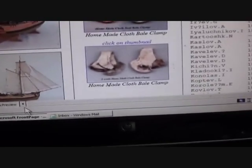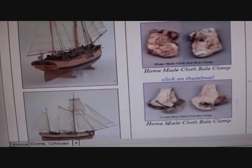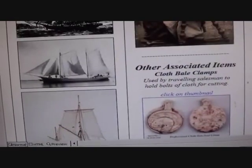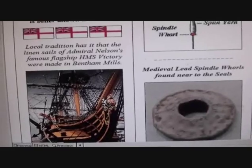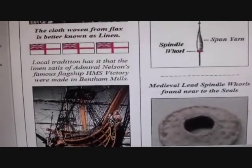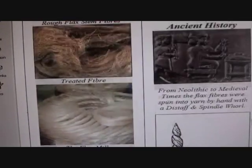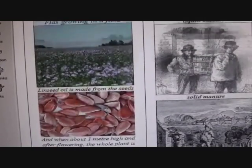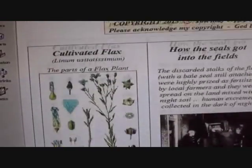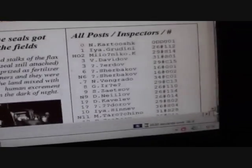Now the other side, over here, we've got the trading ships that actually brought the seals. It's hard to talk and do this all at the same time. But it takes you through: there's a flax mill, finished flax, fibre, and flax in the fields. They use the seeds to make linseed oil, there's the flowers, and there's the flax. And when they make cloth out of flax, it's called linen, and we all know what linen is.